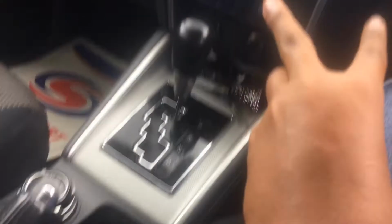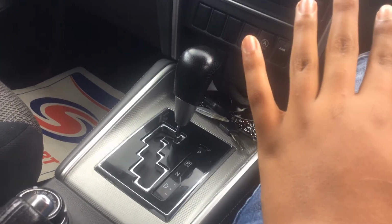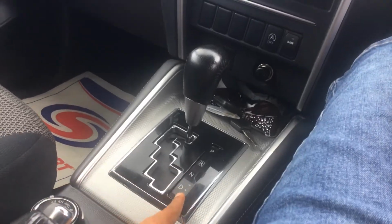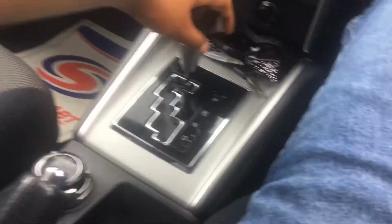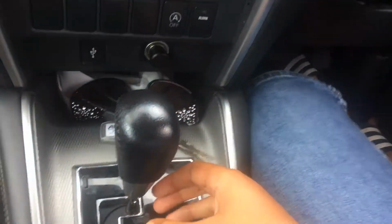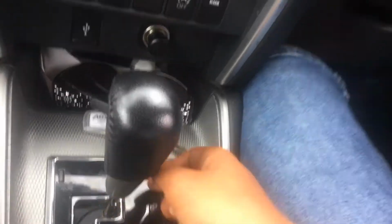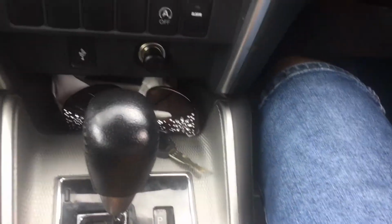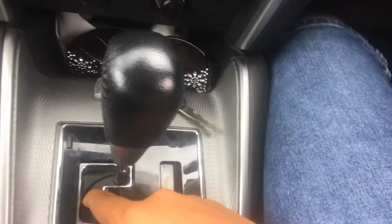Never drive with 2 feet. Never put it in reverse or drive while moving. Never put it in neutral. And number 6, another thing you should never do in an automatic car is shift the car into park when you're not at a complete stop. Putting it in park while you're not at a complete stop could wear out the gearbox and the other components in that gearbox.